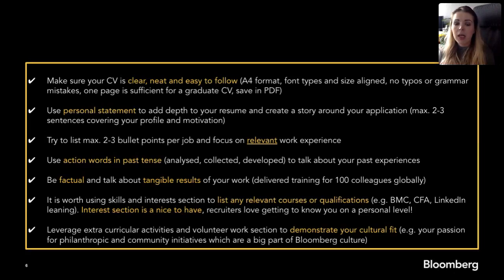So when I say relevant, it doesn't mean that if you're applying for a job in a bank, you need to demonstrate that you have experience in banking, but I would need you to think about something that we call transferable skills. So let's say that you had a summer job in a restaurant or in a charity shop. I need you to think about what skills from that role will be useful and will help you in the role that you're currently applying for.